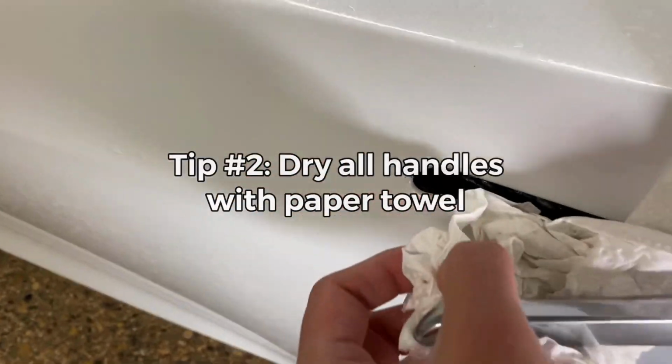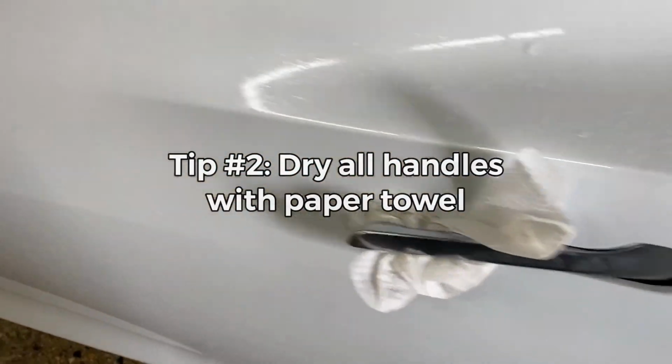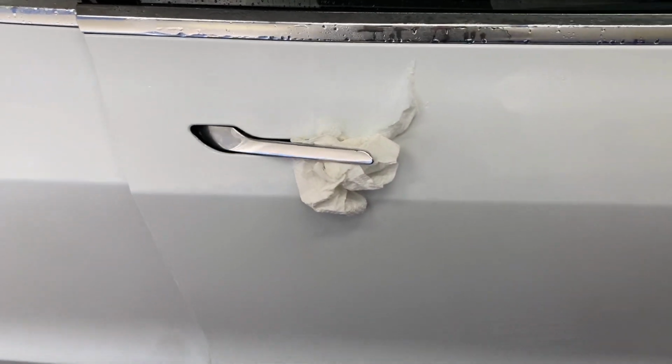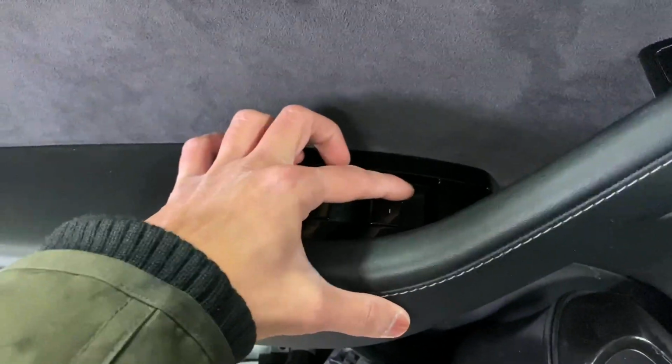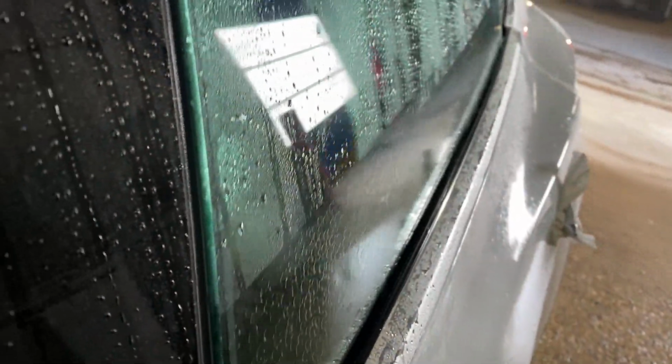Tip number 2 would be to shove some paper towels into your handlebars so it would suck out all the water that's sitting inside. Do it with all your handles, and I'll not do one of my handles and show you guys what happens if you don't do this. After the de-icer has sat there for a while, pull down on your windows to get the de-icer deep into the window trim. Do it with all your windows.